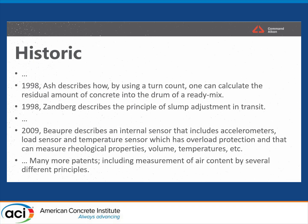And with the years going, people were able to measure different things than the slump. For example, in 1998, a guy from Quebec used a turn count to calculate what amount of concrete is left in the drum after you start unloading the concrete. So if you know the initial volume of concrete, and you know that every turn a quarter of a cubic meter of concrete is going out, then you know that after 2 turns, provided that you have done a few turns to bring the concrete to the end of the drum, you know how much concrete is going out.